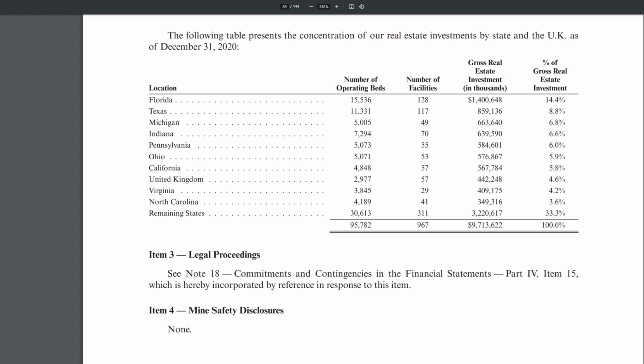So if we look at their 2020 annual report and we look at the percentage of their gross real estate investment and where it's located, over 14% is located in Florida, just under 9% in Texas. They have a little over 4.5% in the United Kingdom, and then in the remaining states, they have over 33%. So they're very well diversified.